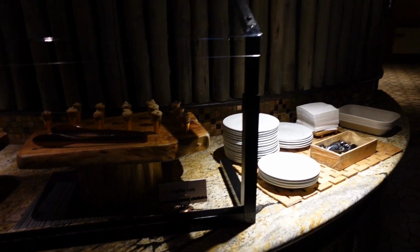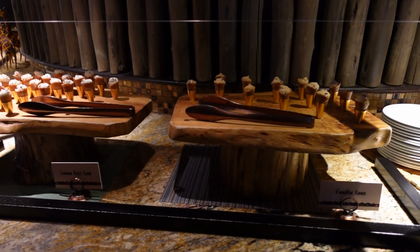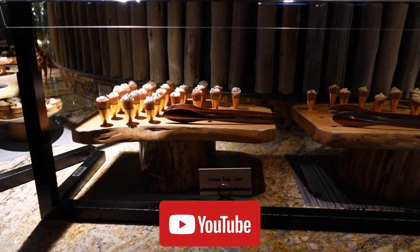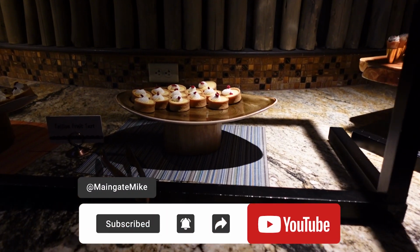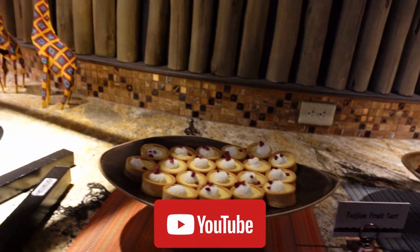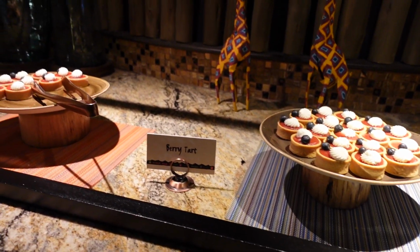All right, so we're back here up at the Kilimanjaro Club, ready for desserts. Let's see what's on the dessert tables. Oh, look at that vanilla cone. Really cool. Lemon rose cone. Looks like ice cream, but it's not. Passion fruit tart. I've had these before, they're really good. Two trays of them. Berry tarts as well.